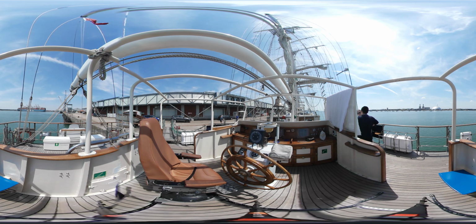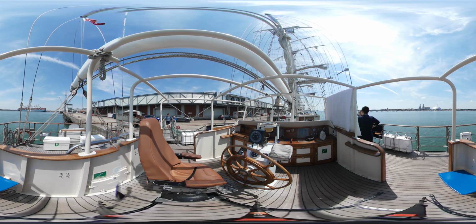Now, you are standing in the helm, located on the upper deck of the ship. Helm is the part that controls the course of the ship. When the ship's wheel in front of you is steered by the helmsman, the steering mechanism will change the direction of the ship. You will get to join in and get involved with the activities regardless of your physical ability. On Sunday, you might get to be the helmsman.